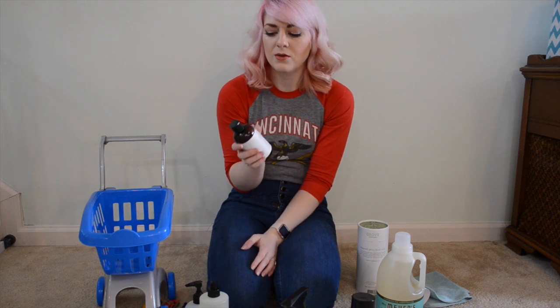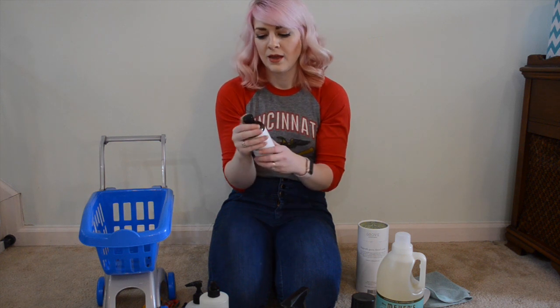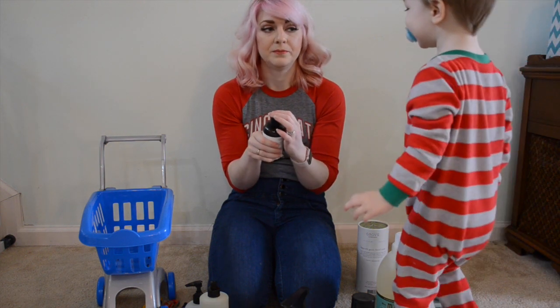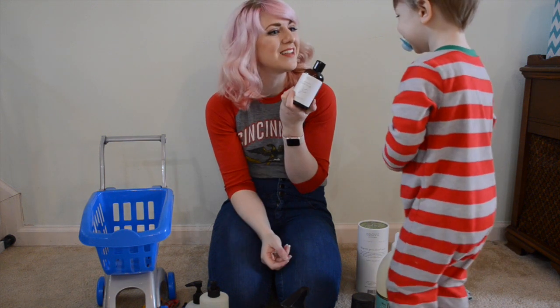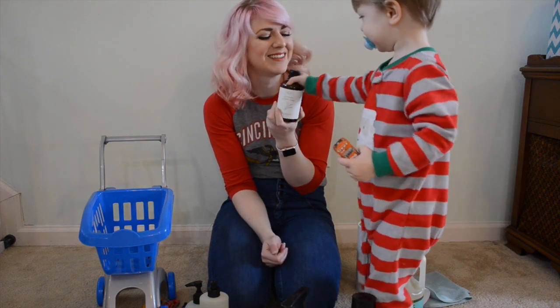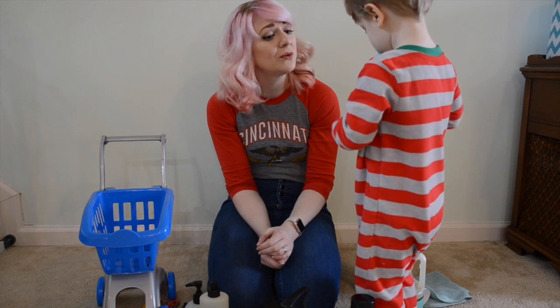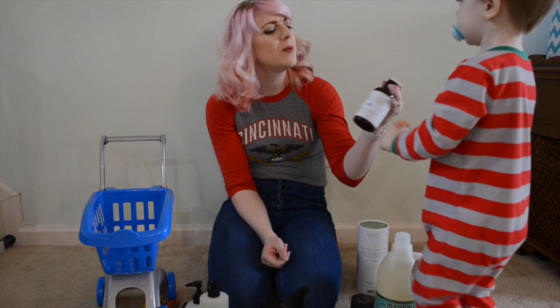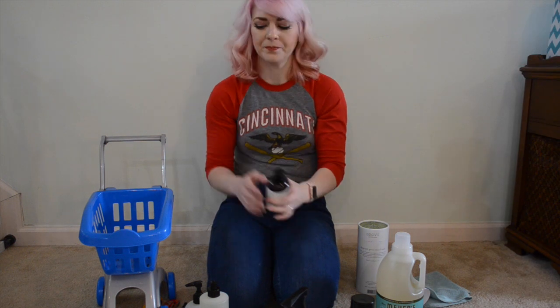So I'm thinking I might use it as a body wash, and then maybe I might use it as a body wash for Landon. I will have this. Okay. It smells like pure lavender essential oils. Whoa. Yeah, do you like this? Yeah. It's so cute. It is a cute bottle, isn't it? Okay, open it. No, we probably shouldn't open it so it doesn't spill.